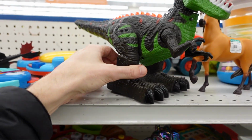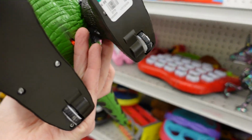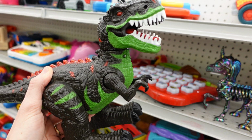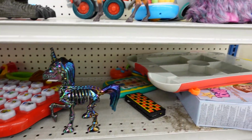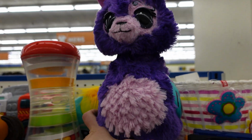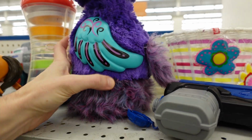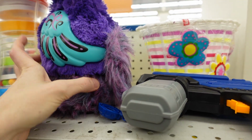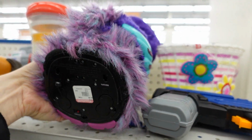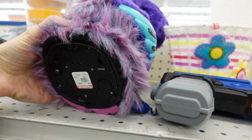Here's another one of those animatronic dinosaurs. $4.99 for this animatronic dinosaur. This guy's kind of spooky. He appears to be motorized. I don't know if I could turn him on and these things flap or something. Let's see if he's operational. They want $5 for him. Problem is, you might turn him on, he might scare everybody.